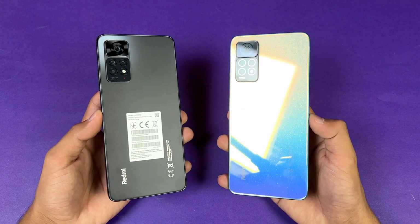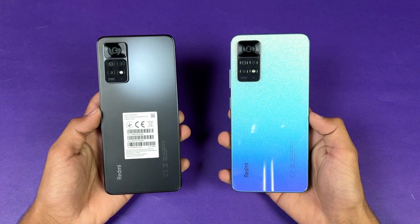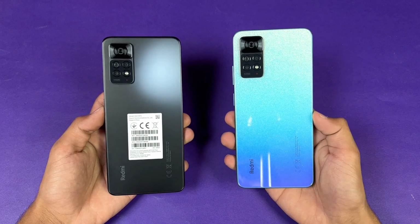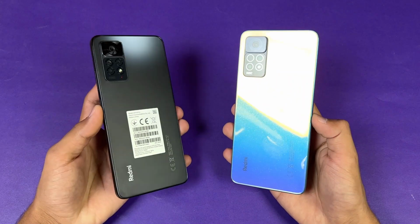Also, we have quad cameras on the back. Everything is exactly the same on both phones except the RAM size. So in this video, I'm going to show you how the 8GB of RAM Redmi Note 11 Pro is performing against the 6GB of RAM Redmi Note 11 Pro in the RAM measurement. So without wasting any time, let's get right into it.